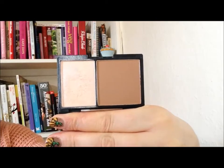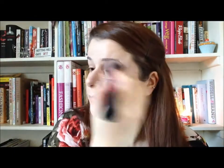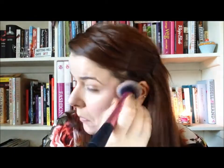Next is the Sleek Contour Kit. Now I'm just going to use the highlighter from here. This is in the shade Light. I find the bronzer in there a little bit too mucky, but I think that the highlight in there is really, really pretty. I'm just going to pop that on the top of my cheekbones and under my brow and take it down the nose just a little tiny bit. So that's all of my complexion done.